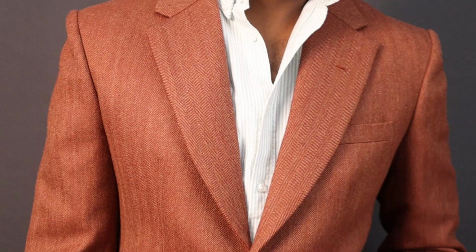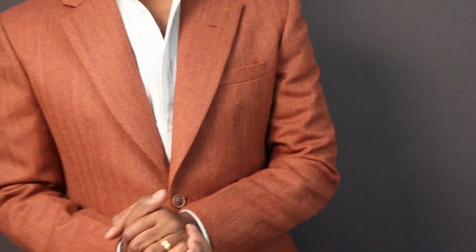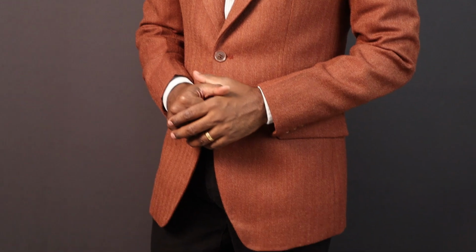Now, as you can see, the backdrop is very light and the coat is on the darker side. Now, you could have done black on black or you could have done any other lighter color, but I wanted to balance out the black denims with some color and keeping it muted at the same time.